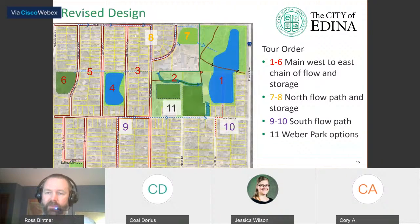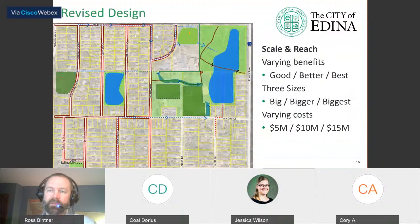But before we step through those tour elements, instead of one option here, we're looking at 3 different levels of design. We're still working on a name, but if we named them by the benefits, we'd call them good, better, and best. If we named them by the sizes, it would be big, bigger, and biggest. And if we named them by the costs, we might use some 3 and 4 letter words, but those are some large numbers: 5, 10, and $15 million in capital infrastructure and design costs. So staying on a positive note, we're going to refer to these as good, better, and best. Although when we get to our conclusions, we might start to question some of those names.